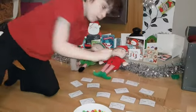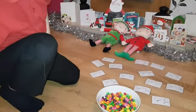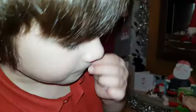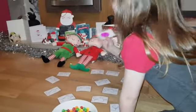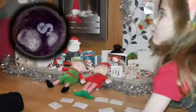Come on then, Lommy. Oh, sour. What was that? Do you think sweet? Have you eaten it yet? What are you doing? What's going on now? Wait. Do you think it's going to be sweet or sour? Sweet. You've already tasted it, actually, but never mind. Sweet. It's a sweet one. Purple. A sweet one.